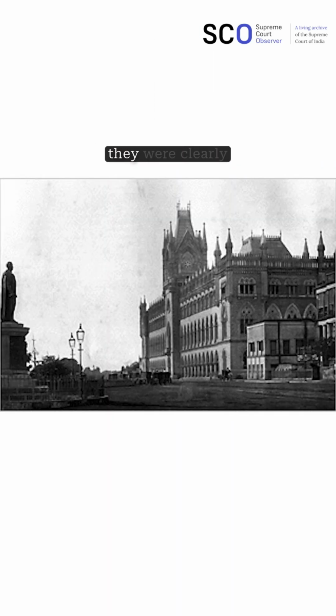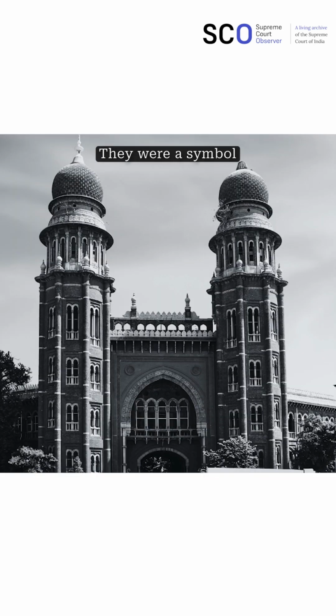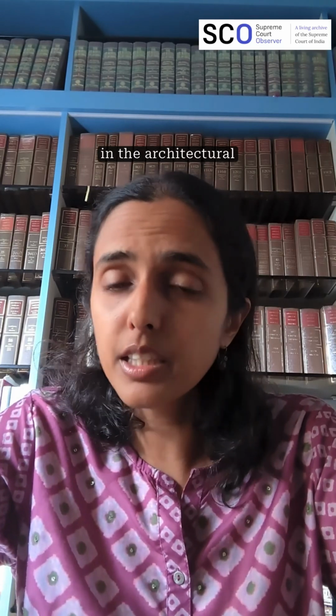The first three colonial high courts of India, that is the high courts in Calcutta, Bombay and Madras, were clearly colonial structures, and they were built to create a colonial identity. They were a symbol of the colonial power at that time. Whereas the Supreme Court of India, this particular building, was completed in 1958, and it was a post-colonial construct. However, you will see certain overlaps in the cultural practices, in the architectural styles.